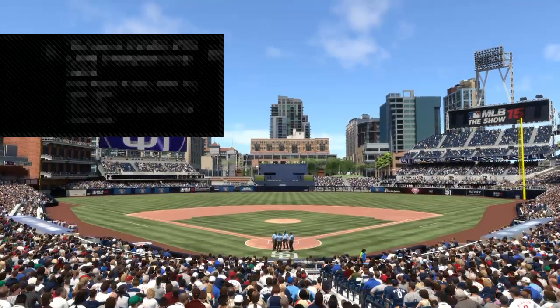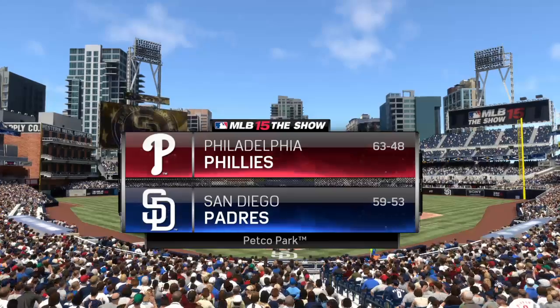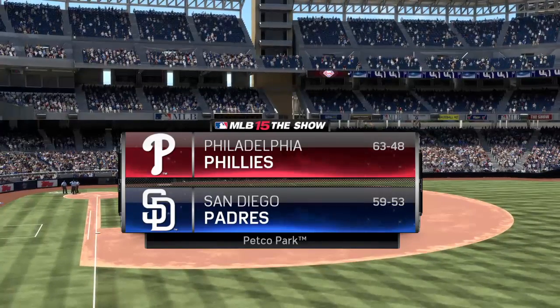Look from downtown San Diego and Petco Park. Today, the finale of this three-game weekend series between the East-leading Philadelphia Phillies and the San Diego Padres.